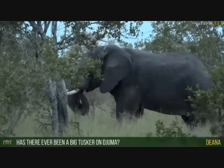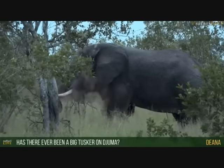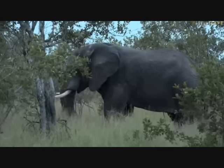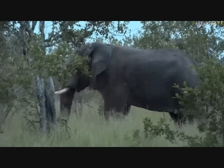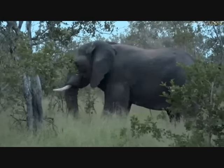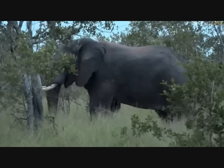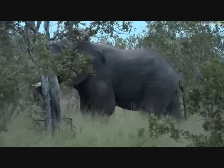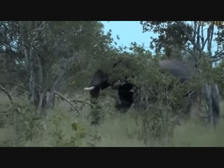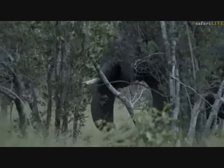Dina, there has been a couple of big tuskers on Djuma. I know Brent has seen two really big ones. A few years ago, back in 2011, there were two massive elephant bulls that came into this area. One had a very long straight tusk. I can't remember if it was left or right, that was almost touching the ground, and then the other tusk came down and bowed heavily. It was a really beautiful tusk, and it came down and also was very long, and he was magnificent. I reckon his tusk must have weighed easily 80 pounds, which is massive for an elephant. So he was really big.